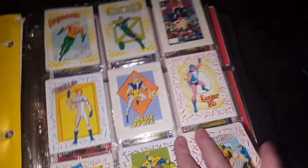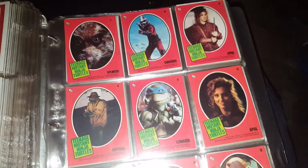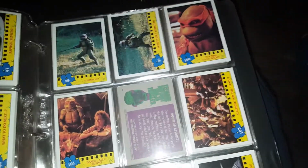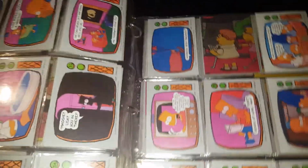Dick Tracy folder. Got some DCs. Some G.I. Joes. Movie Turtles. Simpsons. And a little bit of wrestling towards the tail end. So I need to get another binder to put these in because this is beyond busted at this point.